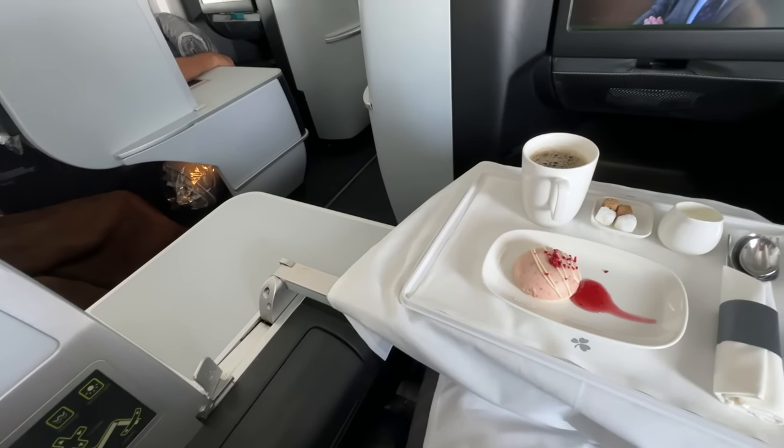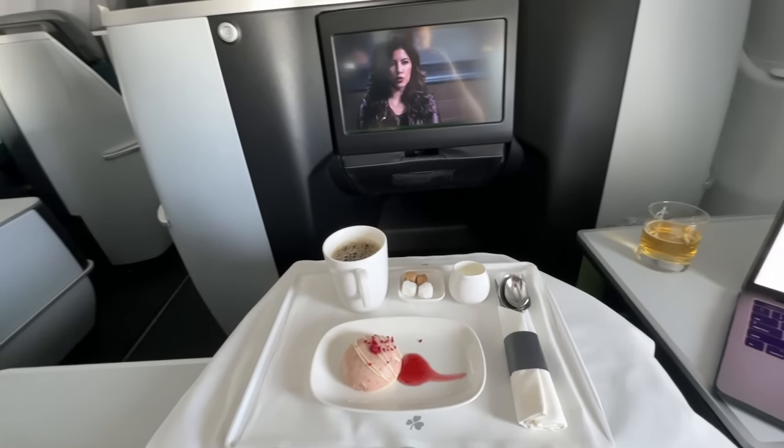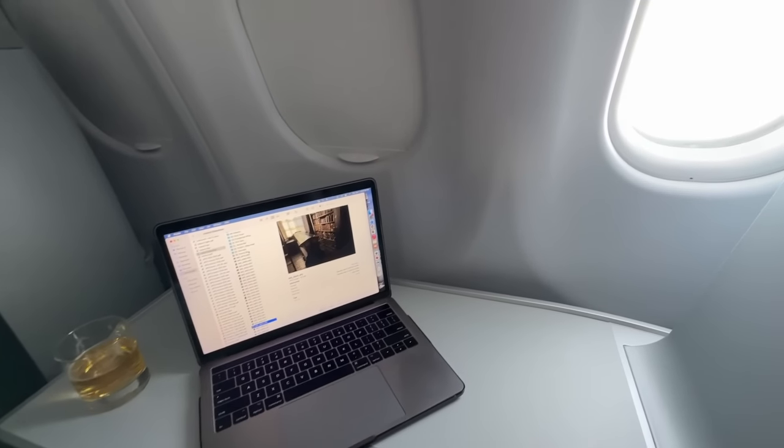By far though, the highlight of having the throne seat, you can see here, even with the tray table pulled out, I got an empty counter to my left side while still being able to have two drinks and my laptop on my right side getting plenty of work done throughout the flight.